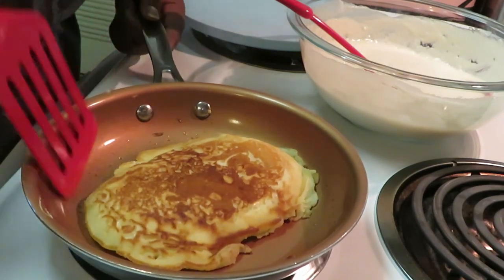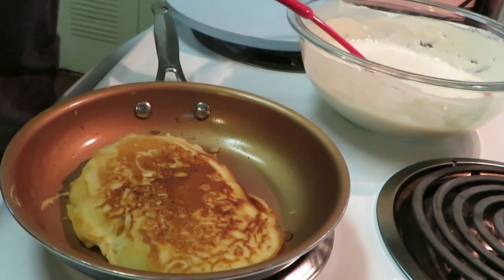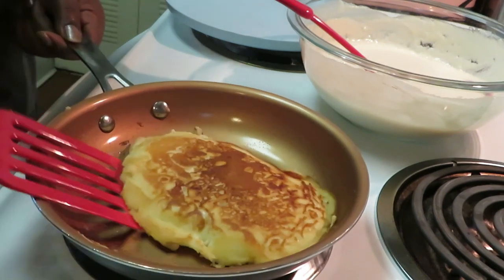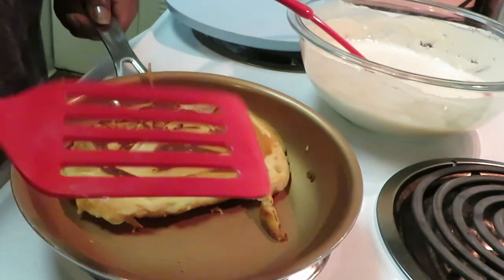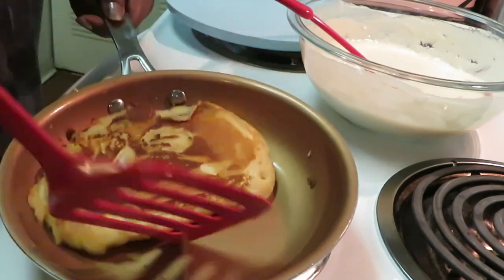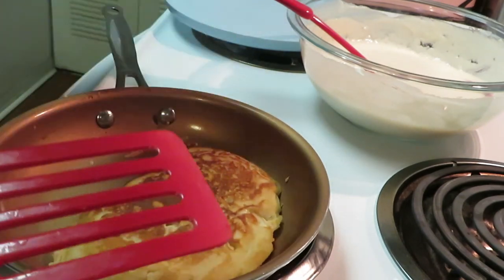Little cute little pancake. Let me see. Let me lift that up. Look underneath. Flip that over. See, pancake looks great. Looks great, guys. Don't take long to cook pancakes. Don't take long at all.